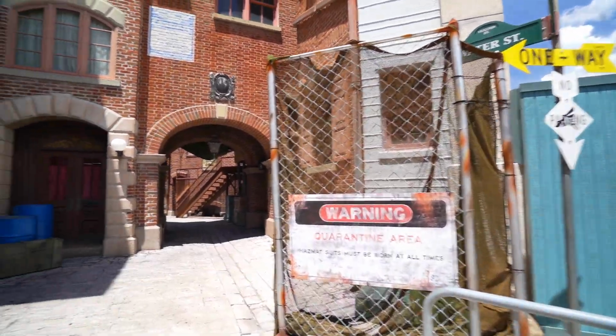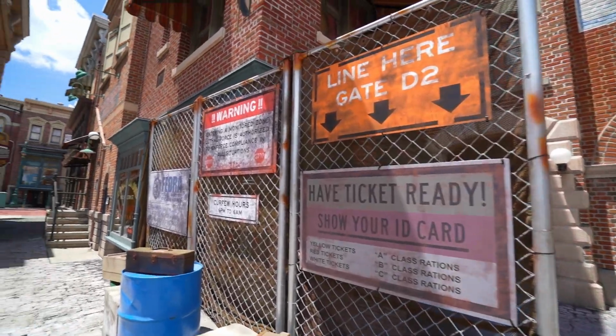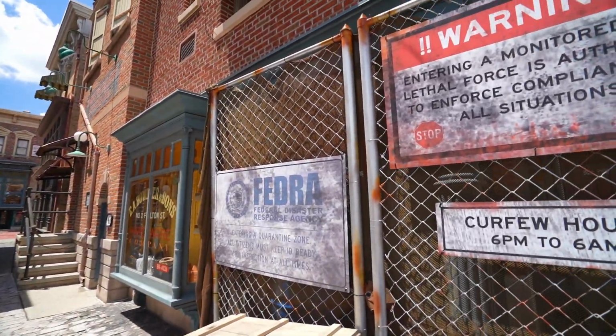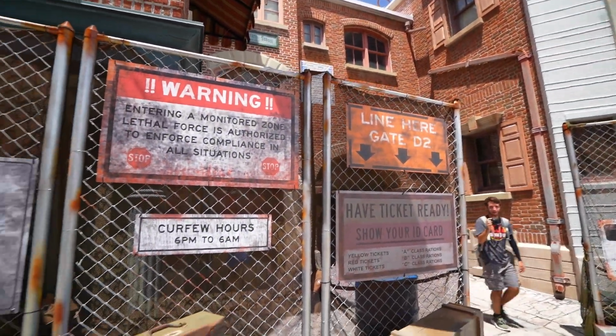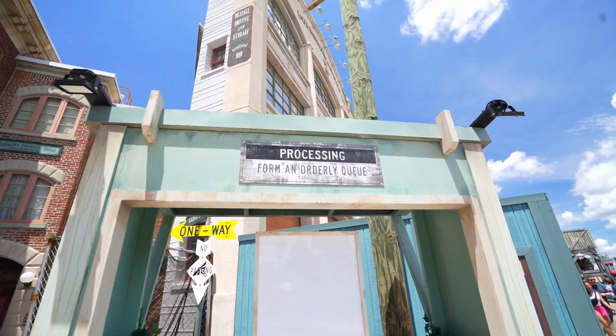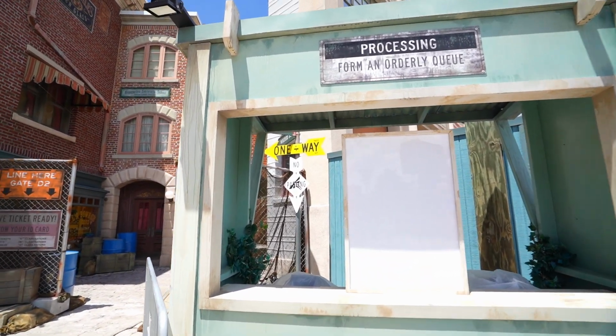Hazmat suits must be worn at all times. This is awesome. Then over here, have your tickets ready. You have warnings, curfew hours. I mean, this is awesome. They have themed this so well right now. I'm so excited to see this. It even says up here, form an orderly queue. It's like you're going into this quarantine center. Oh, over there, I didn't even notice that.